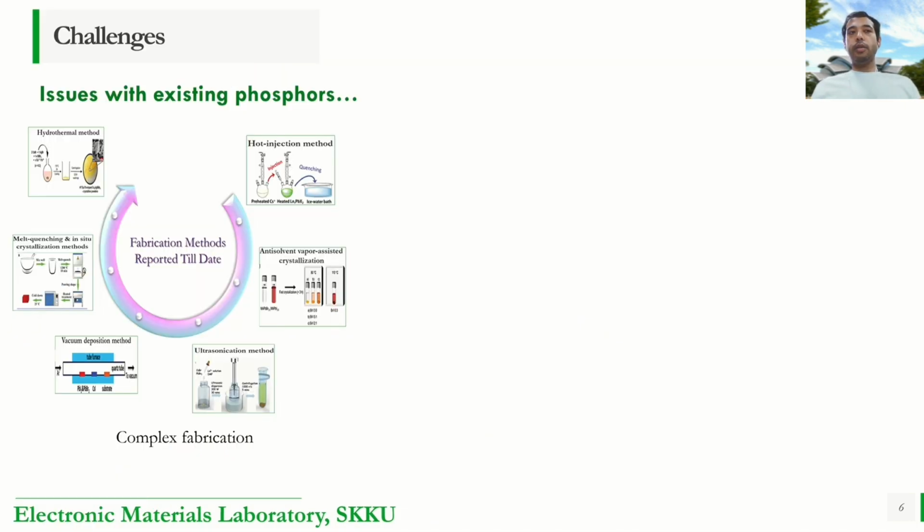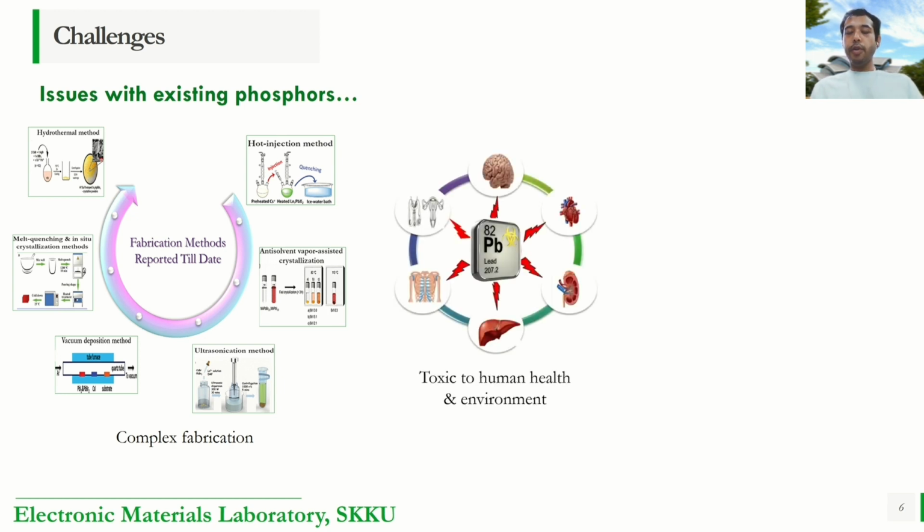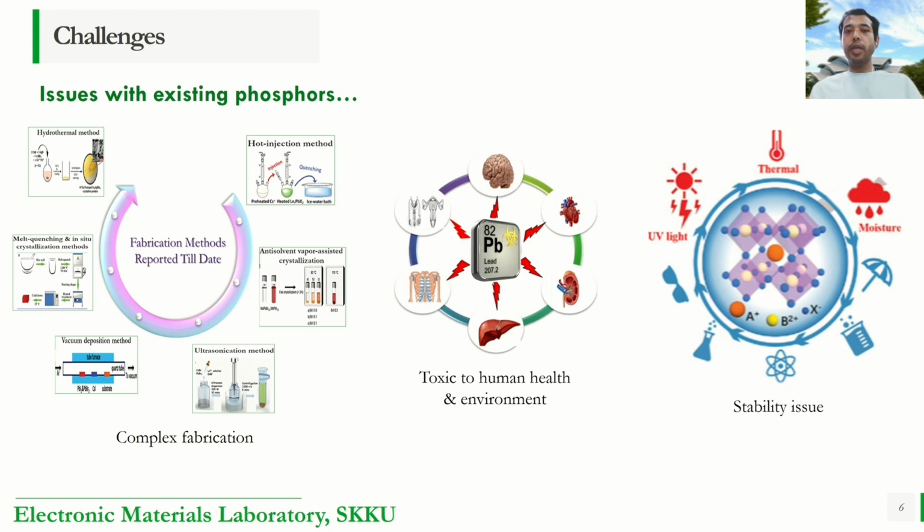If we talk about the challenges that phosphors face today, first of all is complex fabrication. As we have seen, the fabrication of general phosphor materials is very challenging, and can be done through various vacuum or high temperature processes. However, perovskite-based phosphors overcome the first challenge, but in the case of lead-based perovskites, the lead is a problem because it has toxic effects on human health as well as the environment. And the perovskites being developed as phosphors also show issues with stability towards the outer environment. It requires intense research to overcome these challenges.